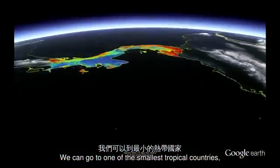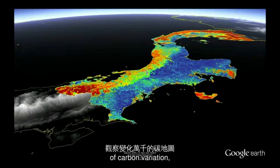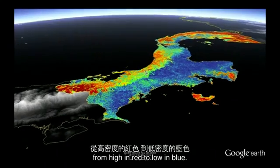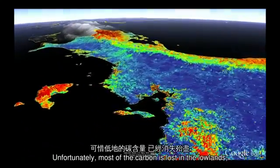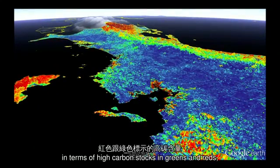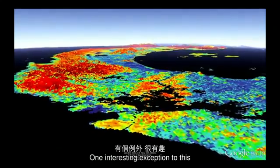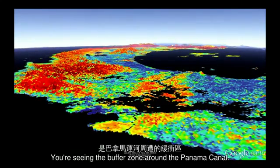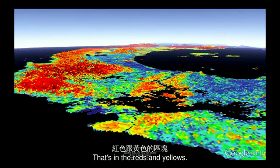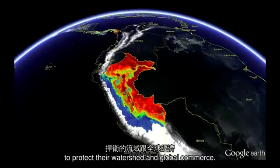We can go to one of the smallest tropical countries, Panama, and see also a huge range of carbon variation from high in red to low in blue. Unfortunately, most of the carbon is lost in the lowlands, but what you see that's left in terms of high carbon stocks in greens and reds is the stuff that's up in the mountains. One interesting exception to this is right in the middle of your screen, you're seeing the buffer zone around the Panama Canal. That's in the reds and yellows. The canal authorities are using forests to protect their watershed in global commerce.